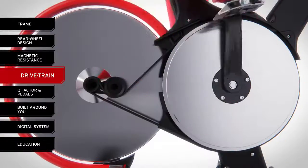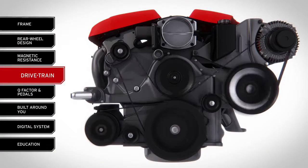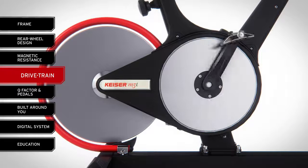The Poly V is also the choice of automotive manufacturers to run the accessories on the front of an engine because it's so quiet, durable, and reliable. On the M3i, the belt requires no maintenance other than routine inspection, and the belt's pre-tension design requires zero adjustments.